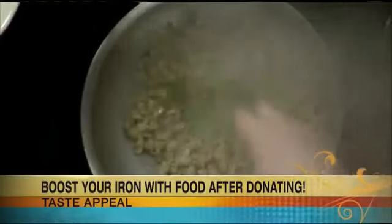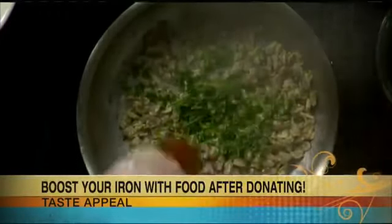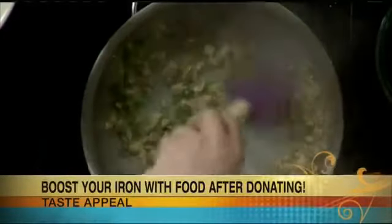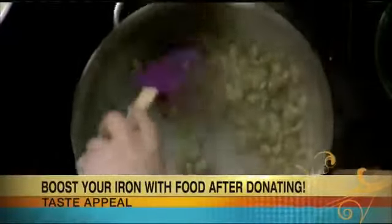We're going to add some chopped parsley and a little fresh pepper. And I would have never known that baby clams had literally 100% of the iron that you would need in a day's intake. It's pretty impressive. So that's really simple right there.